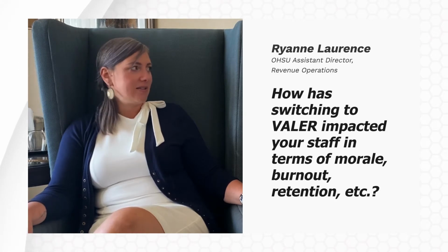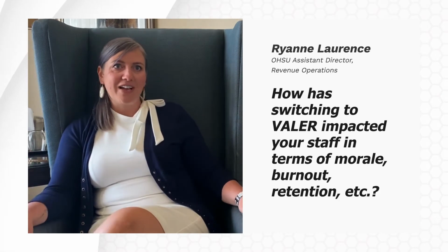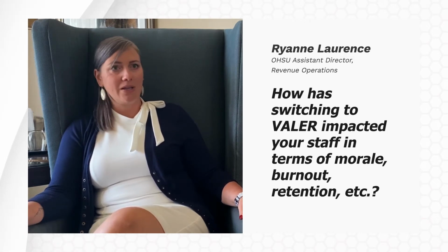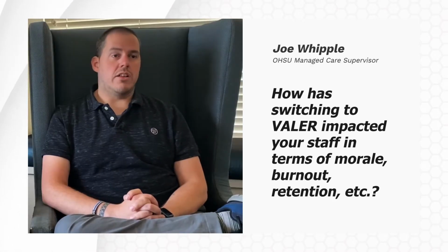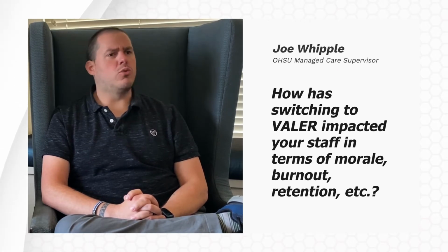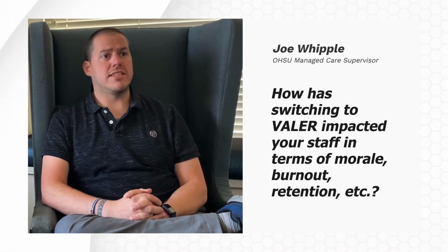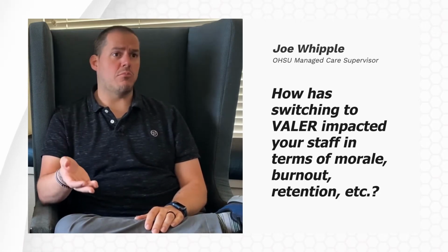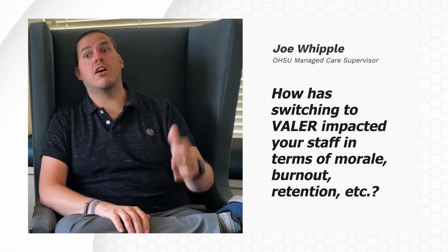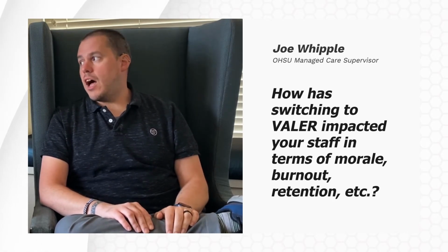So really what it needs to be is how do we, as the employer, as the manager, as the innovative IT world, make it easier for the end user to accomplish what the insurance companies are putting in as barriers? And I also think that using the VALER tool has given them more transparency in their own work, because they can go in and see specifically the authorizations that they've submitted, and they can quickly see the outcome. Even if they submit it now and it's pended, in a day or two they can go back in there and be like, oh, I was worried about that one.